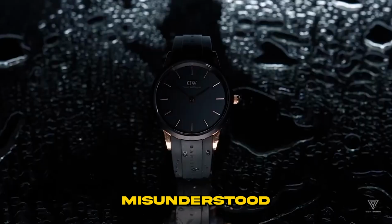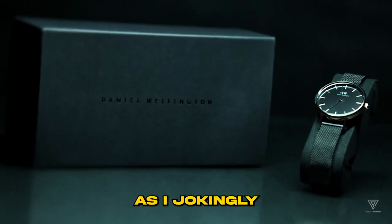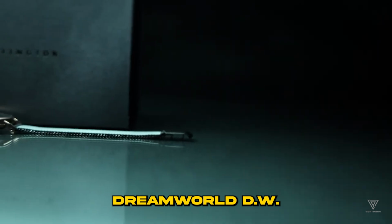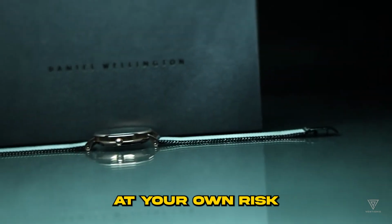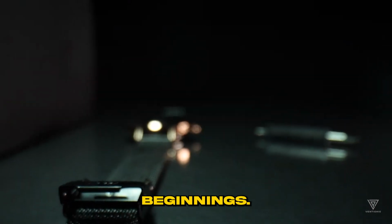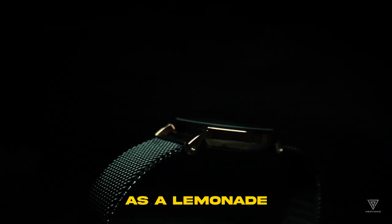Disagreements are fine, we should all embrace agreeing to disagree. From cool watches to Daniel Wellington, misunderstood, right? Denial Wellington, as I jokingly call it, living in a dream world. Dream World DW. Wear it at your own risk. The logo's DW is flipped, maybe an homage to quirky beginnings. I suspect it started as a lemonade stand.